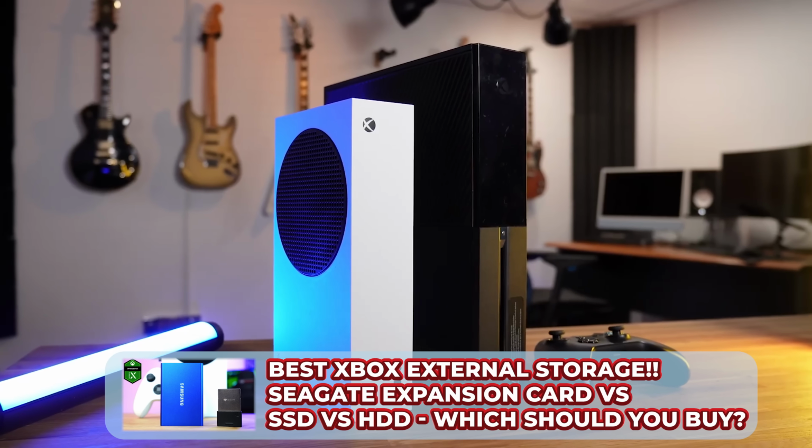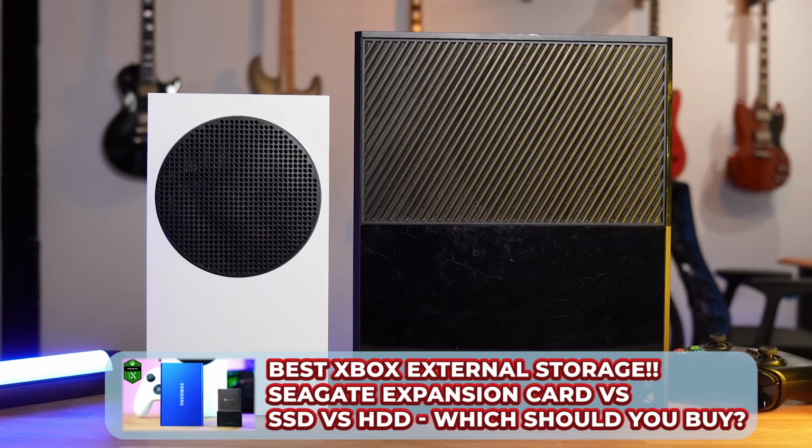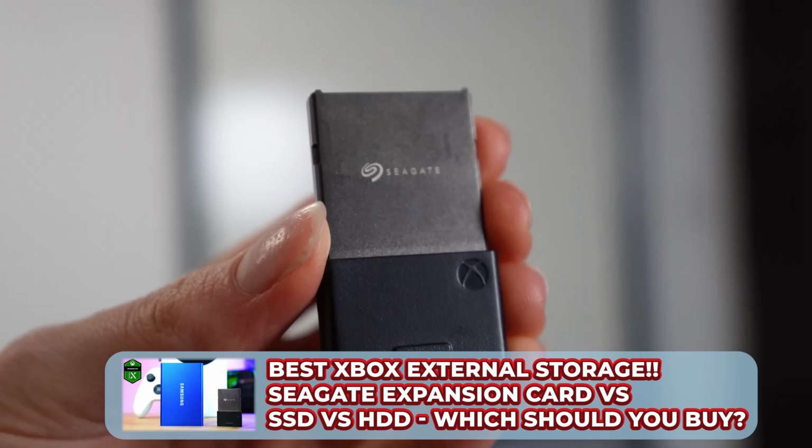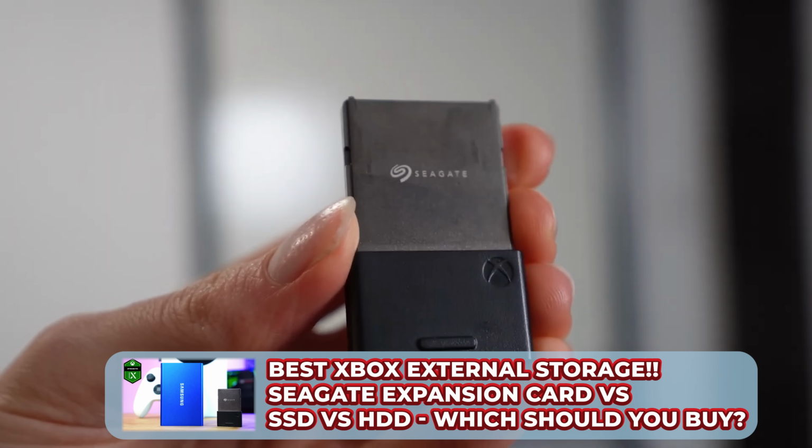Also, you can store next generation games on the external SSD. You just can't play them off of it. You can store them on there and then just transfer it onto your internal storage when you want to play it, then transfer it back. It'll take a couple minutes or whatever. So that option's always there for you to expand your storage a little bit cheaper.